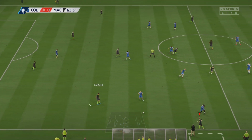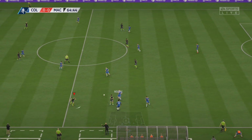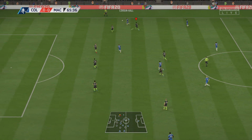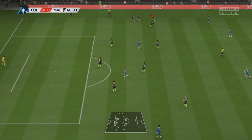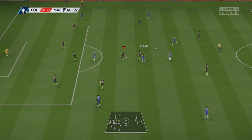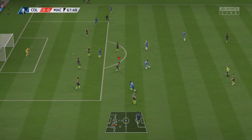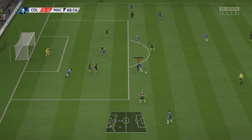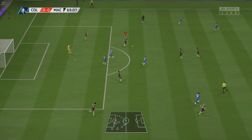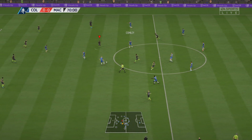Vassell. Stevens. Well, they've lost possession of the ball. Might be able to produce from this position. Comley. It's with Pell. Not getting anxious when they have the ball. It is a decent looking attack here. Always going to be the goalkeeper's ball. Giving them the gift of possession.